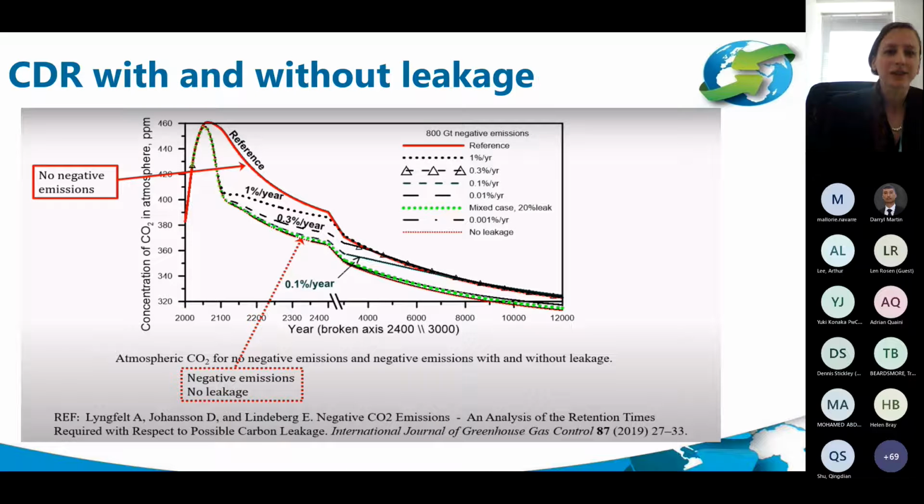A lot of talk has recently come up about whether CDR should be employed, as there could be leakage from a CCS or CDR system, so should we do it at all? This is from a publication by Professor Anders Lindfeld from Chalmers University, and it shows that we should probably still do it. There's no good reason not to. The bold line is the reference. You see the year on one axis and the concentration of CO2 in the atmosphere on the y-axis. The bold red line is what would happen with no negative emissions technologies and methods. Then we would peak around 2100 at 460 ppm in the atmosphere, and from there have a very long trajectory back down to pre-industrial levels, which would take thousands of years.